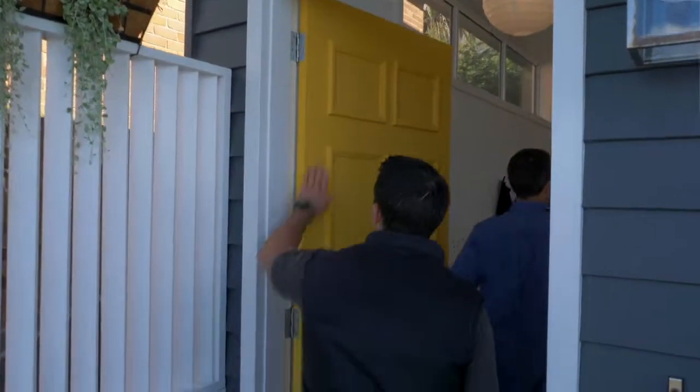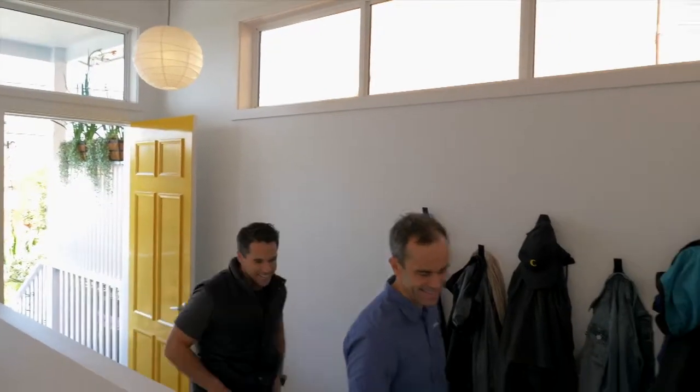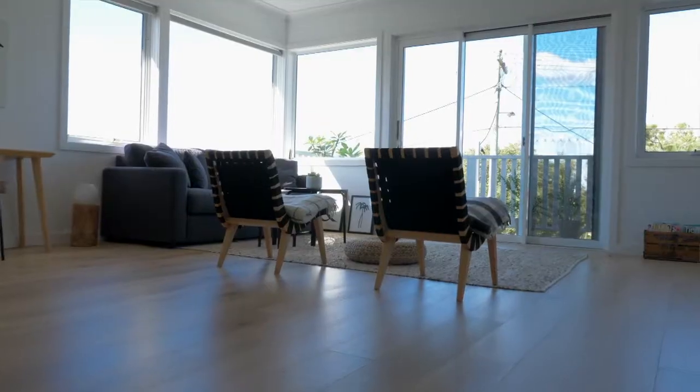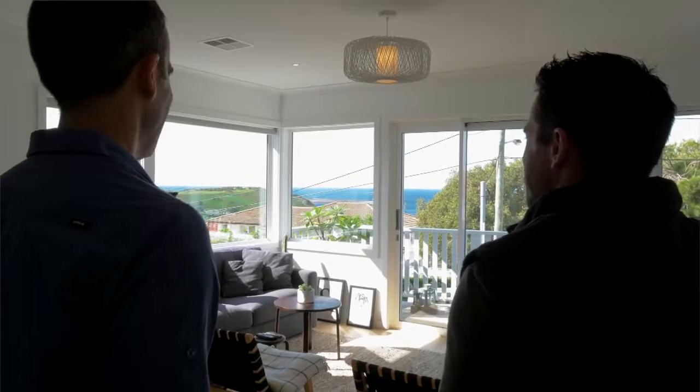Oh, Paul, how's this door, mate? It's beautiful, isn't it? It's fantastic. Nice and bright into the house. Wait until you see the view upstairs here. Oh, wow. That is amazing. Hey, that welcomes you every time you come home.